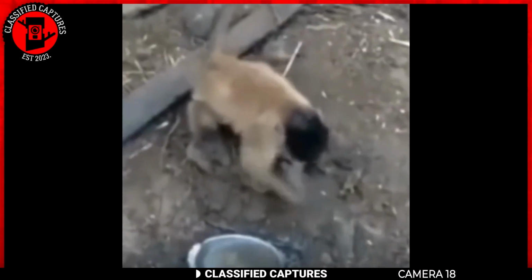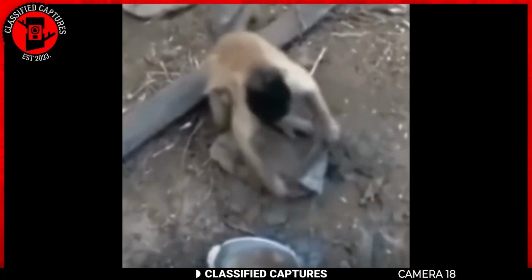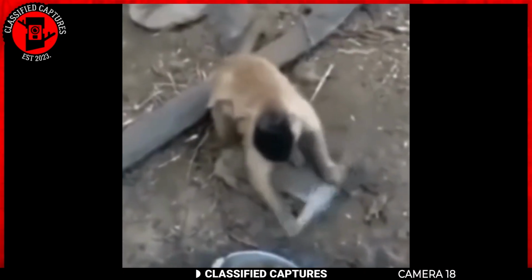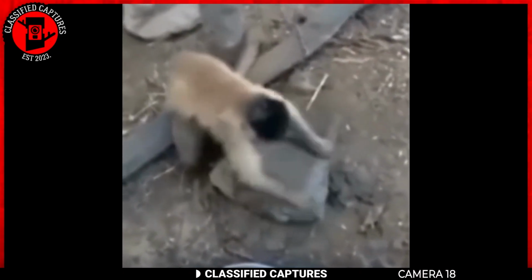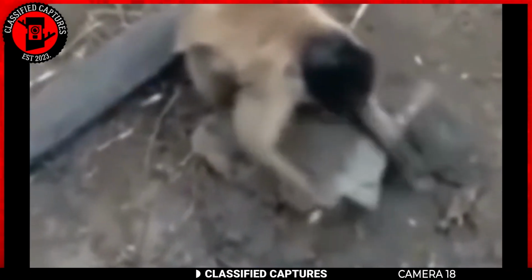Now what's going on here? A man finds his pet monkey outside on the ground with a knife in its hand. For some weird reason, the monkey was bent down, scraping the blade of the knife on a stone. For those unfamiliar with the action, this is how you sharpen knives.